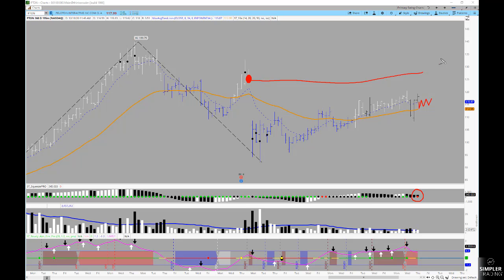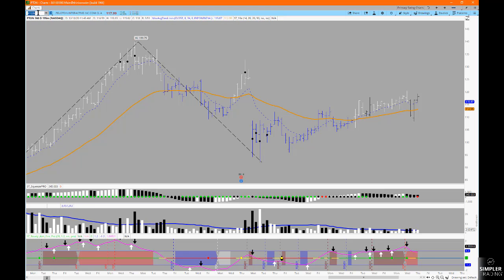If that doesn't work, well then keep pushing it into next week. But longer term, I think that Peloton is going to clear that lifetime high, and I like the big round number of 150. So a short-term and long-term approach in that name, but I think I will continue to like it.